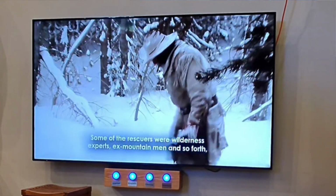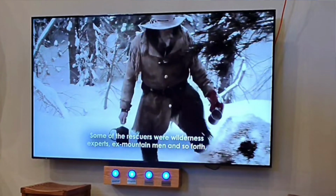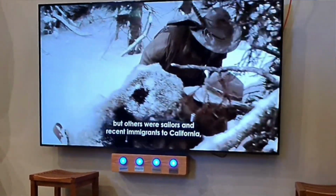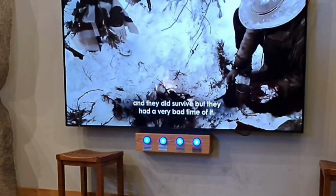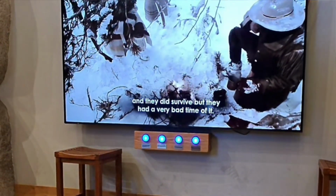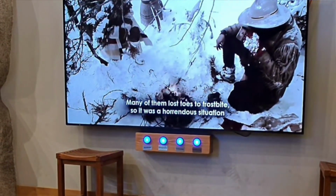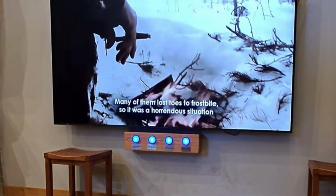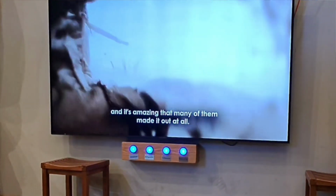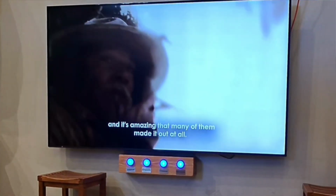Some of the rescuers were wilderness experts and scouts. Others were sailors and recent immigrants to California, and they did survive, but they had a really bad time of it. Many of them lost toes, so it was a horrendous situation. Many of them made it out alive.